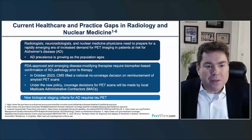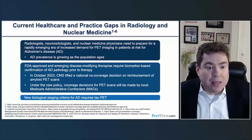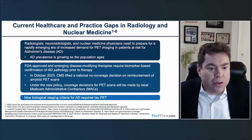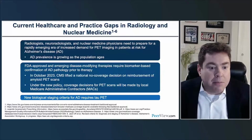This is a really important time for radiologists and nuclear medicine physicians to be aware of the rising demand for PET imaging in Alzheimer's disease. Alzheimer's disease, as we'll discuss, is an incredibly common disease as our population ages. And the field in the last few years has really entered a new era of molecular diagnostics and disease-modifying therapies with antibodies that target amyloid plaques, recently receiving approval by the FDA. Also in October of 2023, Medicare lifted a 10-year national no coverage decision on reimbursement of amyloid PET scans, leaving the coverage decisions to the local Medicare administrative contractors. But theoretically, at least, amyloid PET should be a covered service for most Medicare beneficiaries.